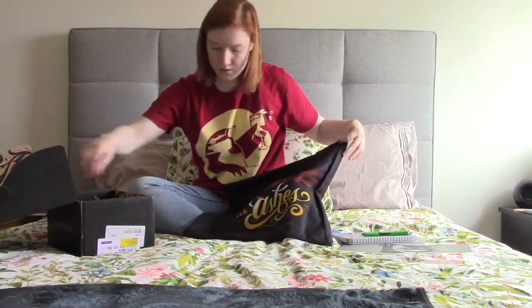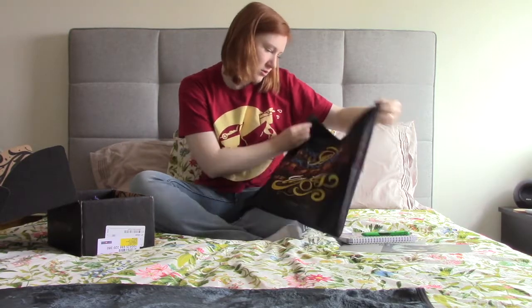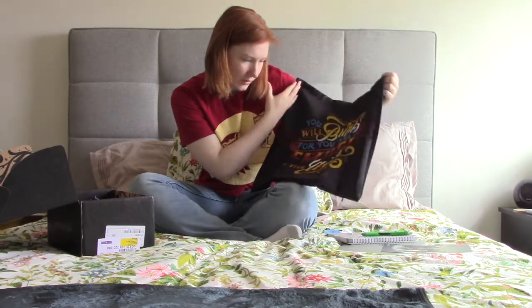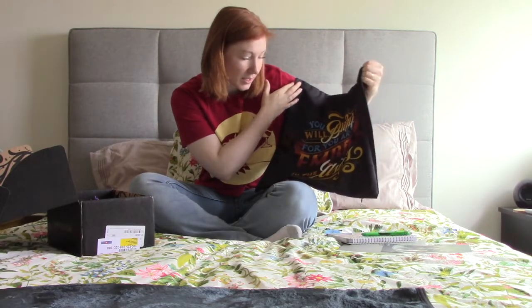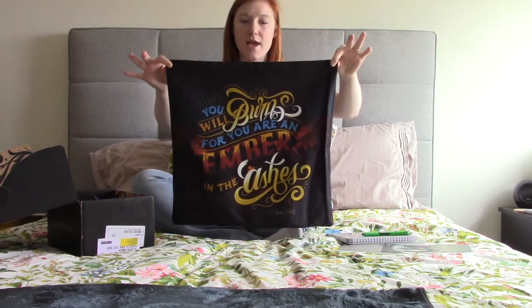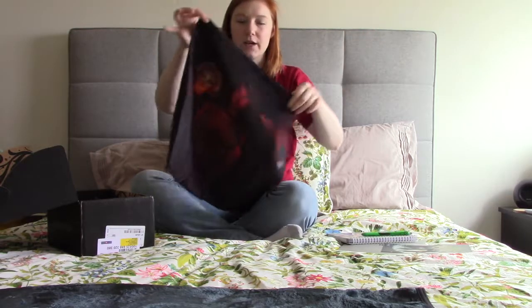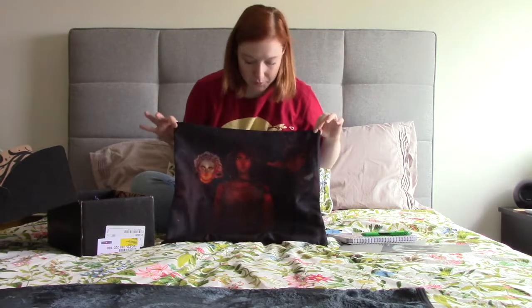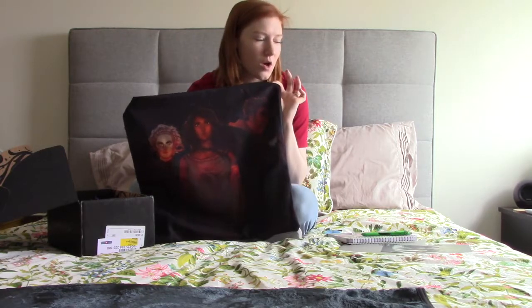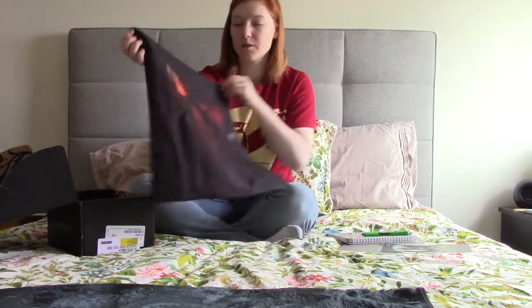Ooh, hey. You will burn, for you are an ember in the ashes. By Sabaa Tahir. Okay, so we've got a pillowcase, and it's obviously for An Ember in the Ashes. We've got all the characters on the other side. It's really very beautiful. I did like the series. I don't know if I like it enough to have a pillowcase, so I'm gonna decide later if this is something I want to keep or not.